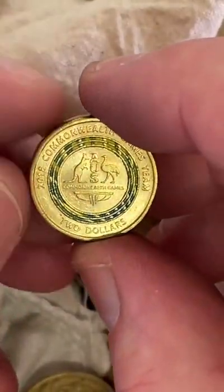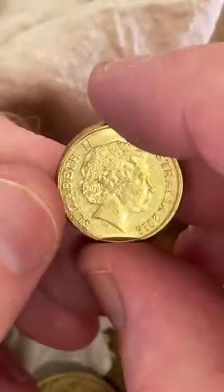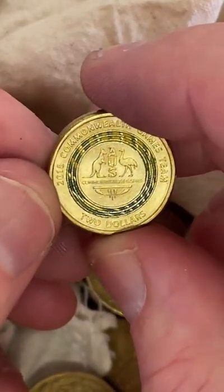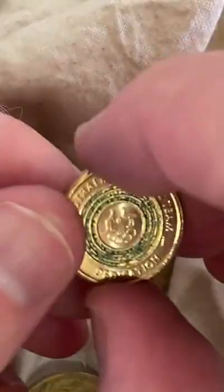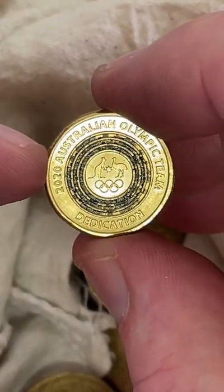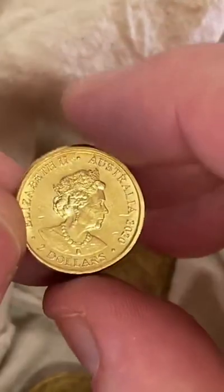So I'm probably confusing people jumping back from the $1 to the $2, but Commonwealth Games $2 coin. What year is it? Year 2018. I'm just looking on my list, and about $4 to $10 for those coins there. And then some of these coins here, I haven't got these on my list, but probably a few dollars over face value. An Australian Olympic Team dedication coin with a bit of colour on it, the green colour there.